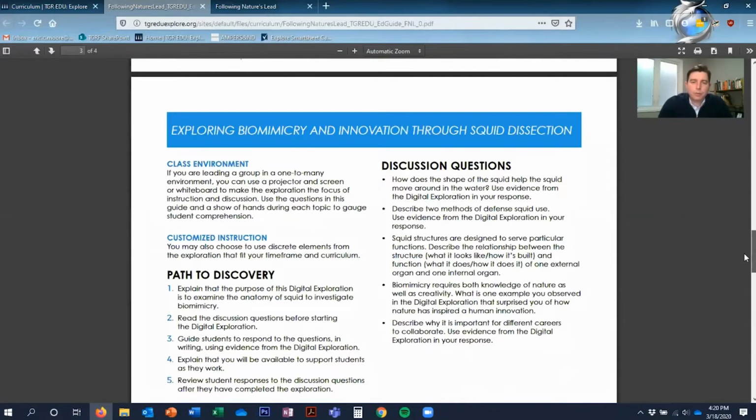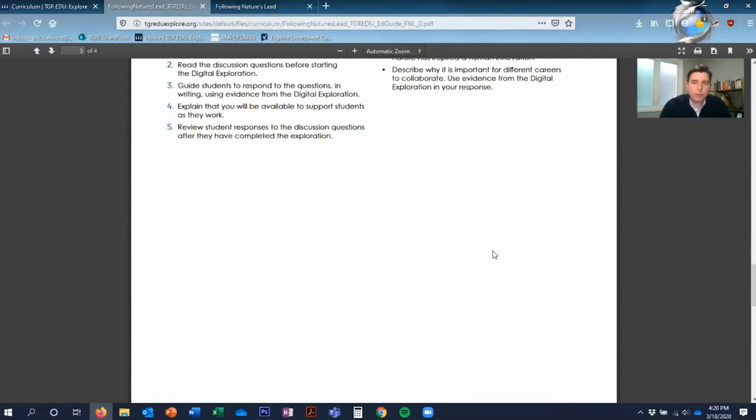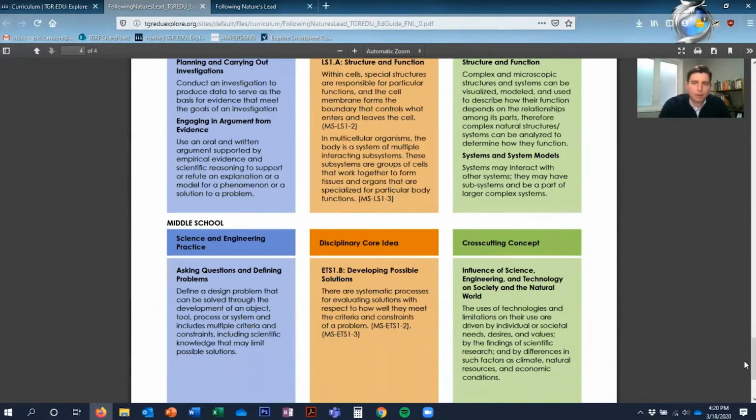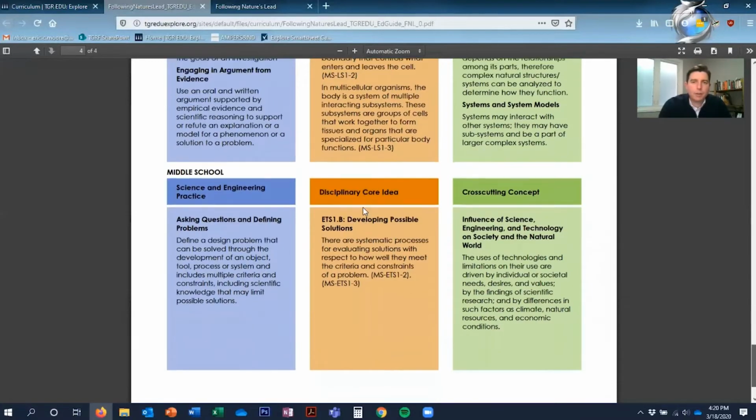What may be useful for educators are the discussion questions here. So perhaps these are something you can post on a discussion board, for example, or as an assignment for students to consider either before, during, or after going through the module that may be useful for you. It's also tied to standards as well. So for those educators that are focused on the NGSS standards, this could be a useful tool.